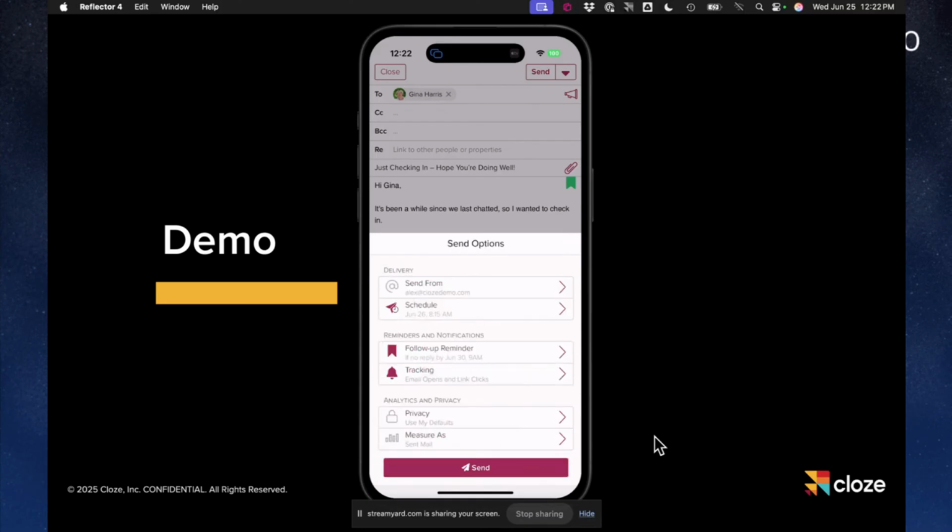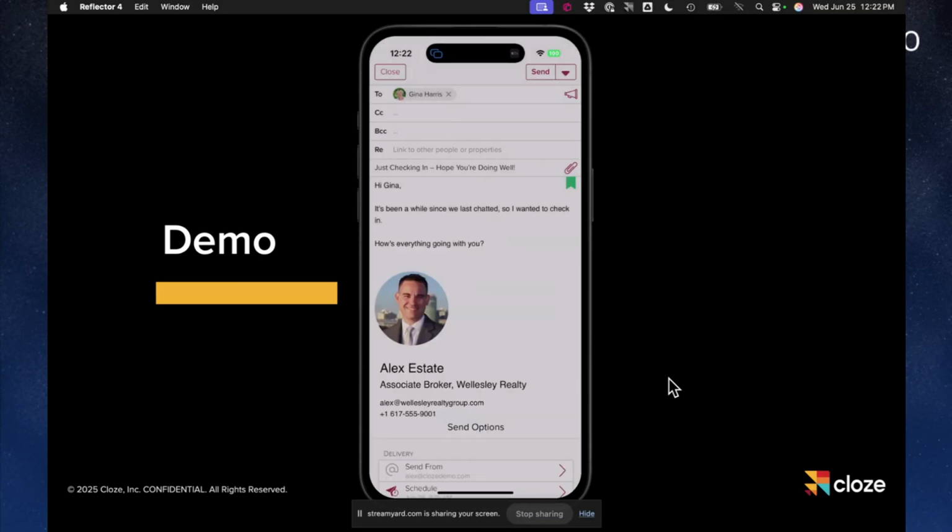And then that bell icon right here, that's probably our most popular email feature. That's email open and link click tracking. The nice thing about that is when Gina opens it, I'm going to get a notification that she opened it. Or if she clicked on any link in there, I'm going to get a notification. You've probably seen this in other email marketing tools where you're sending your newsletter, things like that. We just apply it to your real email. This is one of those features that's a little addictive because once you use it a few times and you see all those notifications, you want to do more of it. So I encourage you to send a few emails from Cloze. You'll start to see how that works. It's very, very handy as you go.